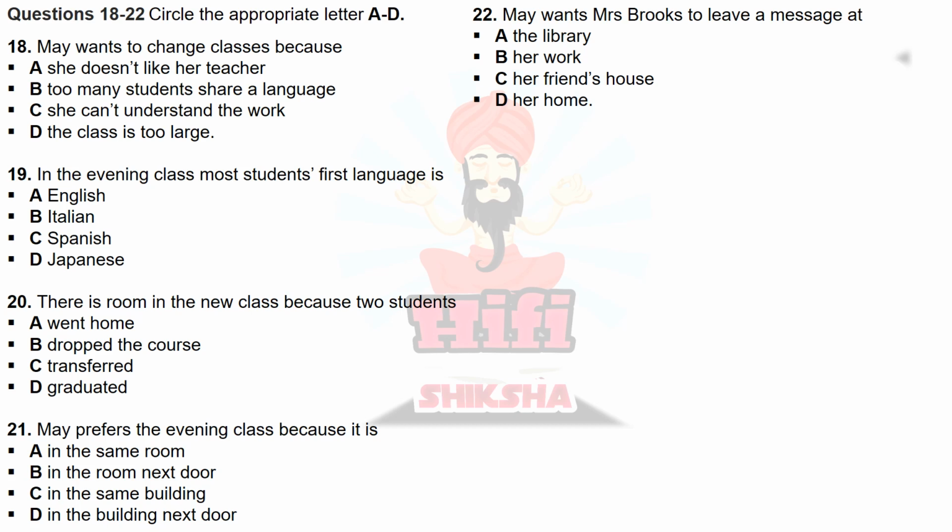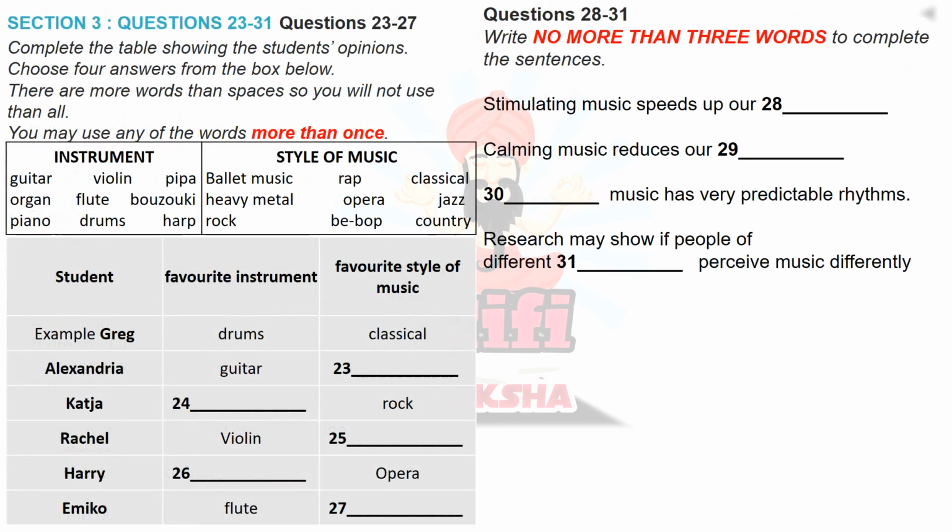That is the end of section 2. You will now have some time to check your answers. Now turn to section 3.